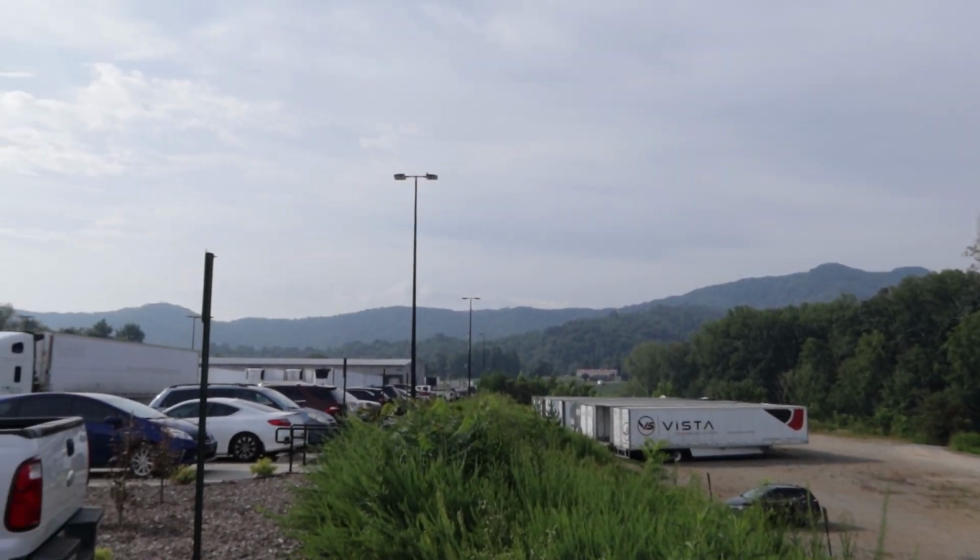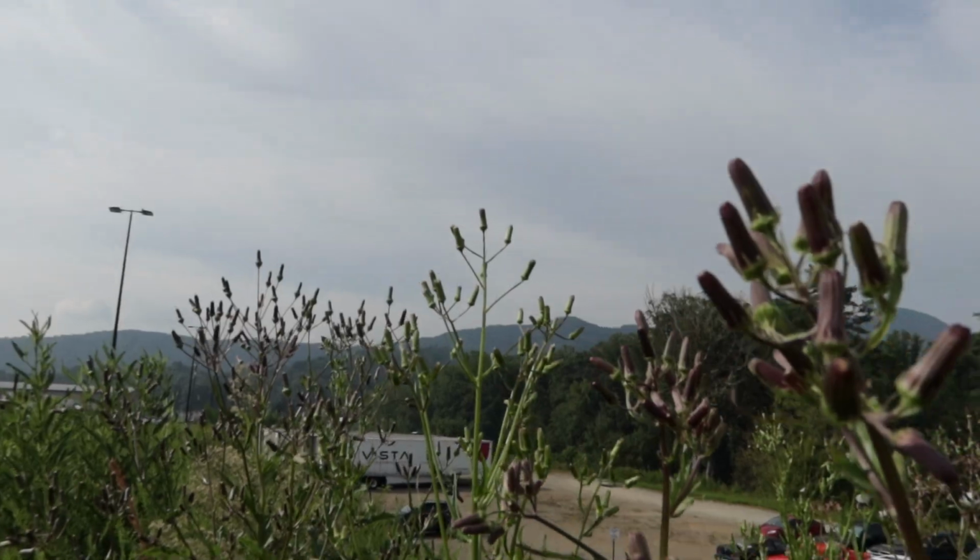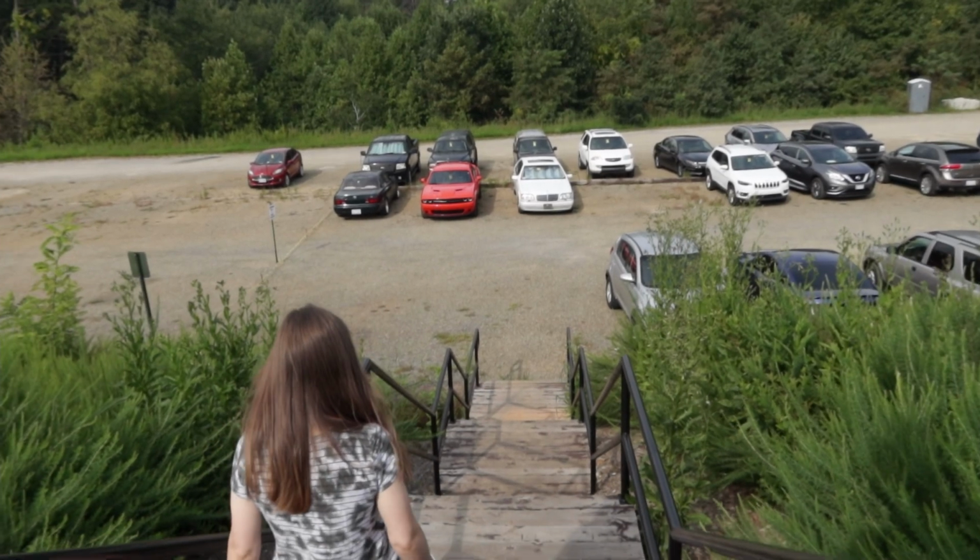We drove through the mountains on the way here, which I think is probably a good way to test and see if our engine needed work. But it's really made this kind of a nice place to be for a few days because we can take walks around the parking lot and check out the mountains.